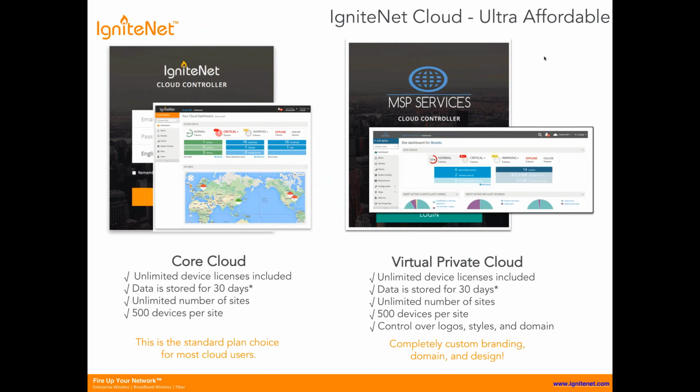We have two core cloud plans. One is the core plan, which gives you an unlimited number of sites with 500 devices per site. So basically an unlimited number of managed wireless access points can be managed from the single cloud application. There's a version of this cloud called the virtual private cloud that's private brandable. So you as the MSP can put your own logo and your own color scheme so that when people at that site location log in, they're not seeing IgniteNet, they're seeing your company's name and your company's logo. So we offer both those levels of cloud control and customization. Depending on the environment and the customer, some people like having that private branded cloud.